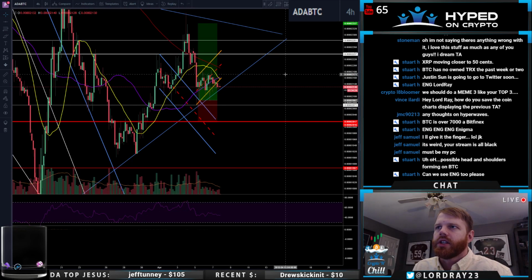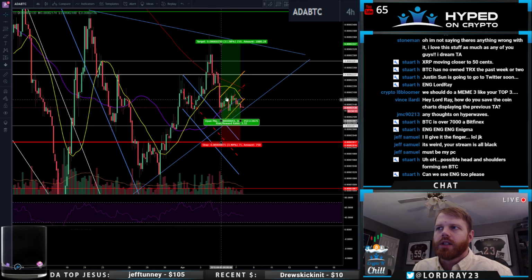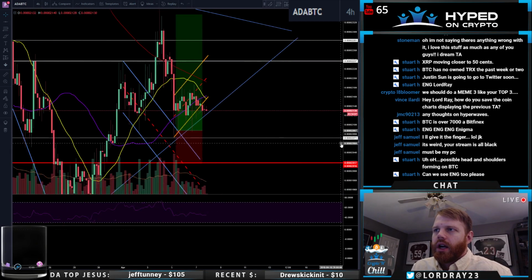Based on the price action, it's getting a little froggy. I don't really like that. That's some head and shoulders type crap. You made a move up, left shoulder, head. Now you're forming some sort of right shoulder with maybe a possible bear flag, and you've broken out of the bear flag. Not the kind of stuff you want to see, man.